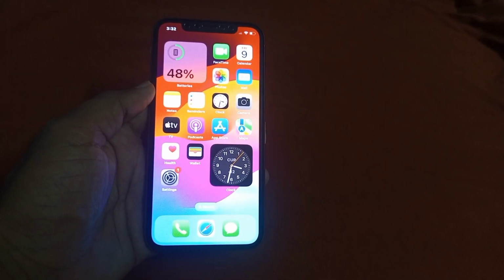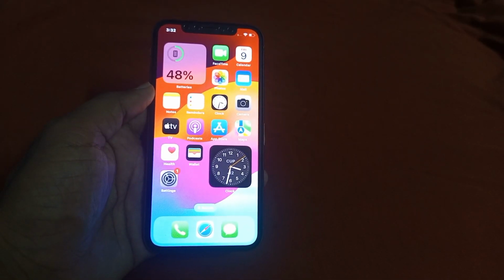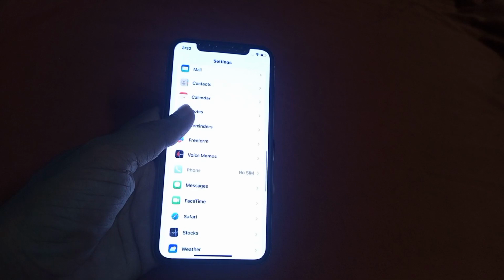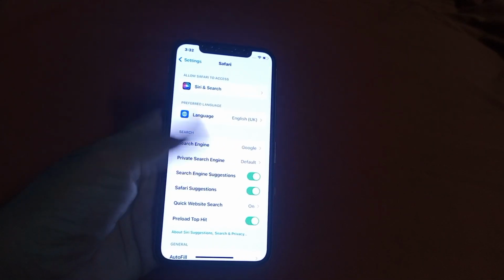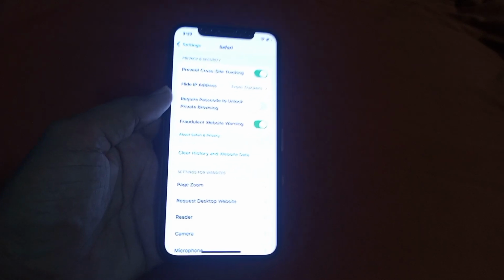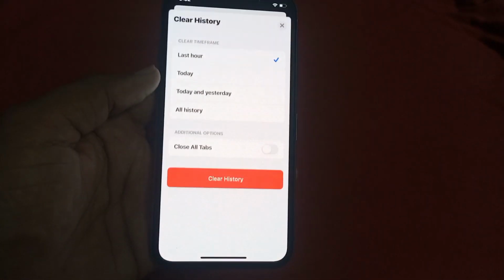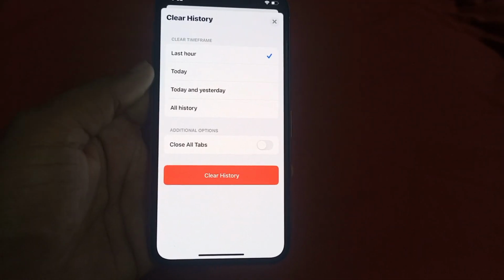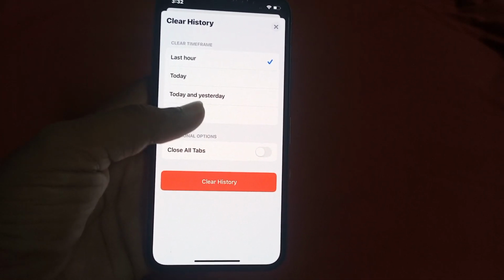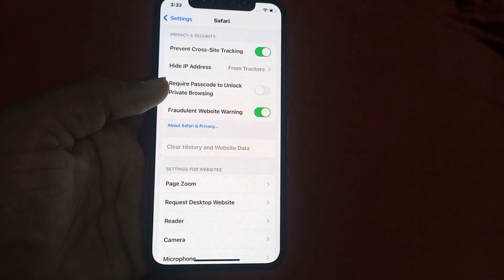If this solution is not working, then another way is to clear the Safari data. So go to Settings, search for the Safari app, scroll down, and now you can see Clear History and Website Data. Tap on it. Now you can see Clear History options: 1 hour, today, today and yesterday, and all history. Tap on all history and clear history to fix this issue.